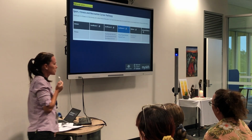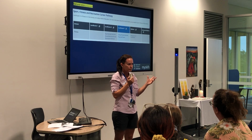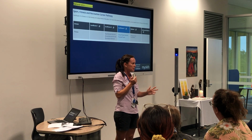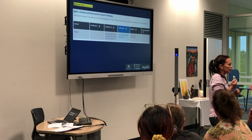And then the other one is a personal trainer, which I think most of us understand what that job involves, but it's not just necessarily working in a gym. A personal trainer could be a boot camp instructor. It could be working with specialist clients like the elderly, or leading into like the physio sort of pathway.